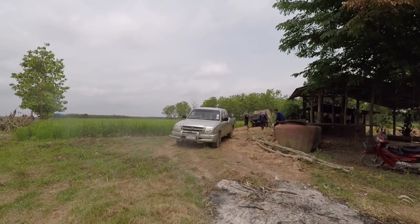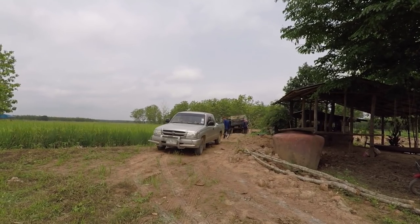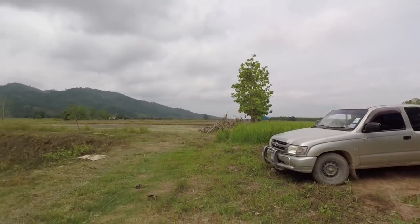Ah, no. What's happened is the truck has got stuck in the mud. So they're just hooking up a tow rope and see if they can tow it out. I can't honestly say at this point I'm convinced. And this is the reason why a 4x4 is much better for farm work. But it is what it is, and we'll see if this works.